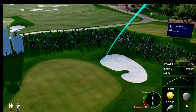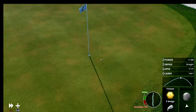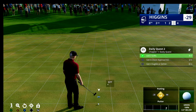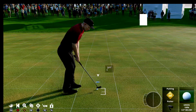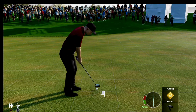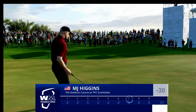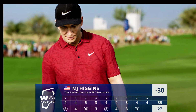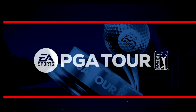Well, this is straight at it. It's a really good line. Well, no surprise. We've already seen some great iron shots this week, but that is another one. Okay, nicely done. It's a birdie at number 8. And he's going to move to 30 under par.